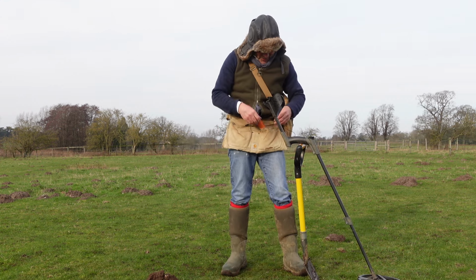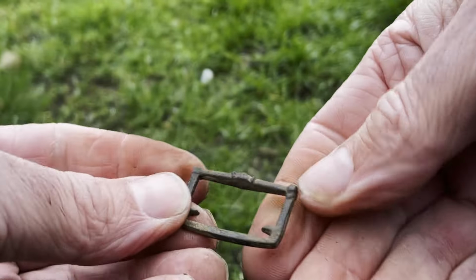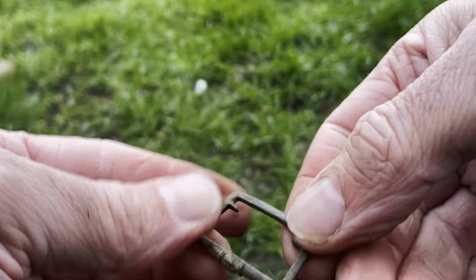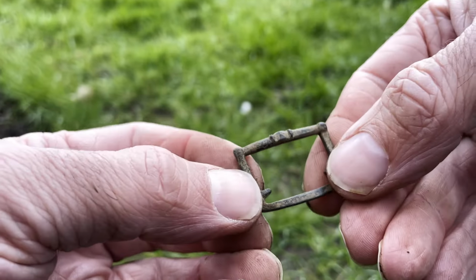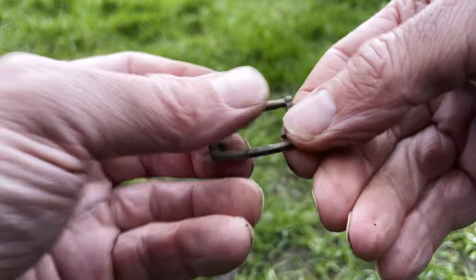But look at this buckle. My God, it's an absolute beauty. Now, I don't know how old it is. The buckle itself looks to have some age, but it's got these little spikes on each side, and I don't know offhand what that dates to. It's fairly uniform, so I'm in two minds as to whether it's 1400 or 1600. I just don't know. Hoping it's the earlier, but I'm really pleased with that. It's a lovely thing.